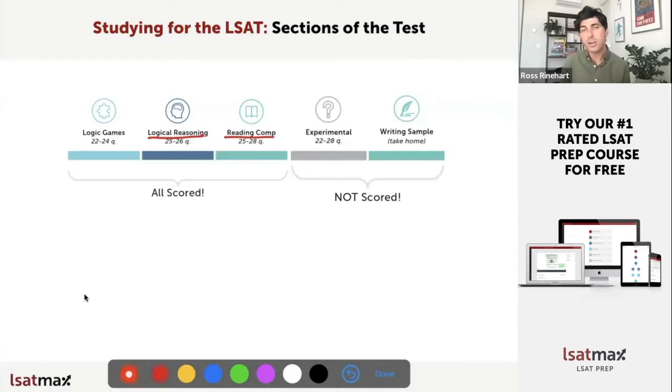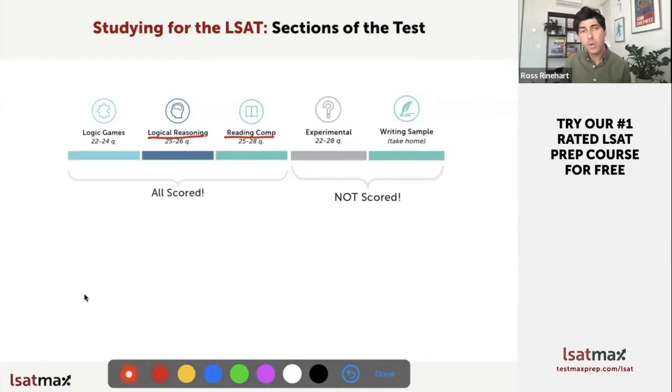On the LSAT, you'll be required to read 4 passages and answer anywhere between 5 and 8 multiple choice questions about each passage. In total, among those 4 passages, you get between 26 and 28 questions. Usually that number is 27.